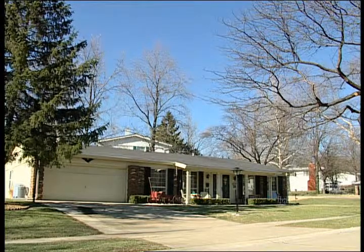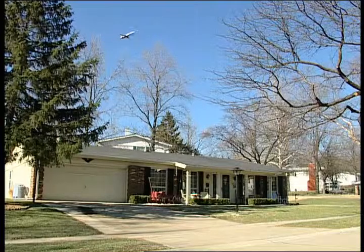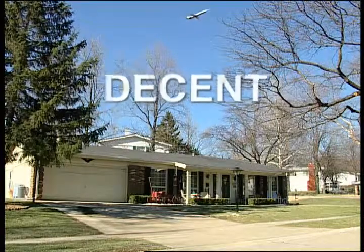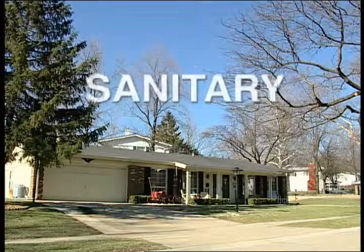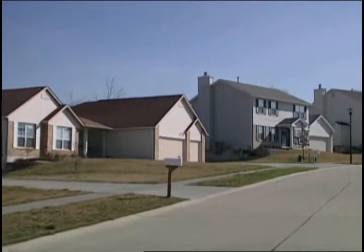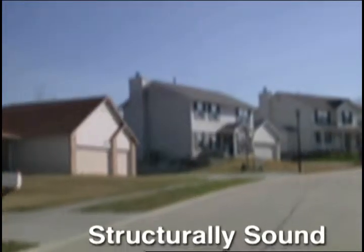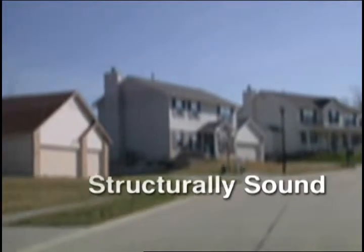The housing we use to compute payment eligibility and the housing that a family ultimately purchases must be decent, safe, and sanitary, or DSS. Replacement homes must meet six minimum DSS standards. First, they must be structurally sound. In other words, in good repair and weather tight.